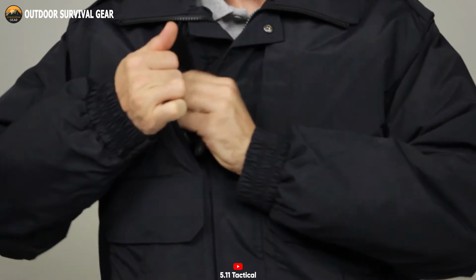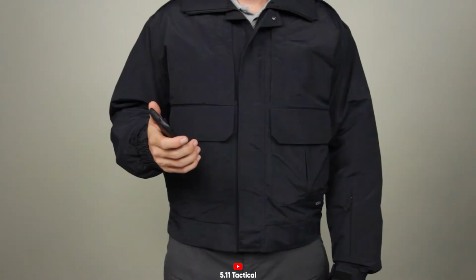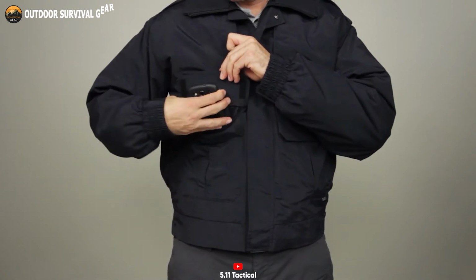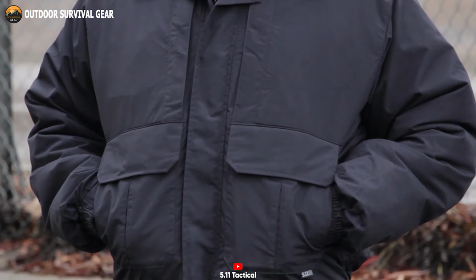The signature duty jacket also includes hidden document pockets for discreet storage and is compatible with the backup belt system for added functionality, and features covert hand warmer pockets for added warmth and comfort in cold weather.